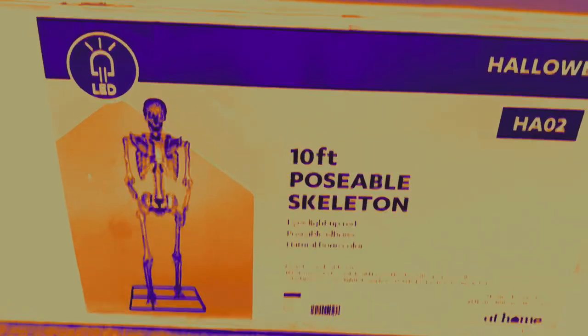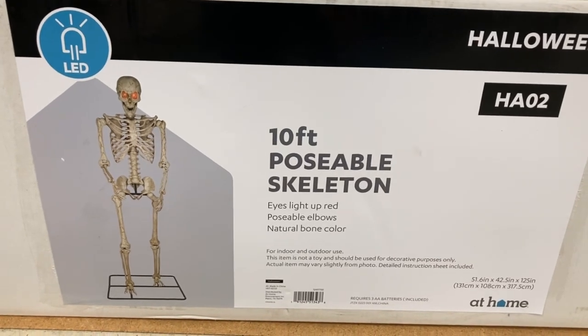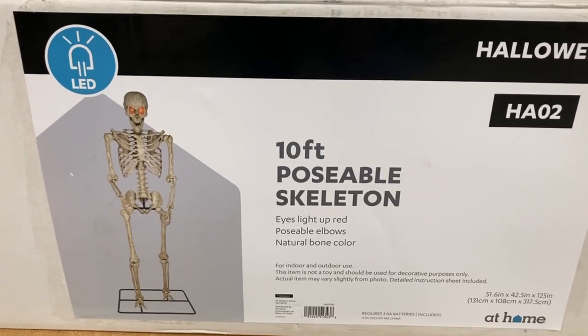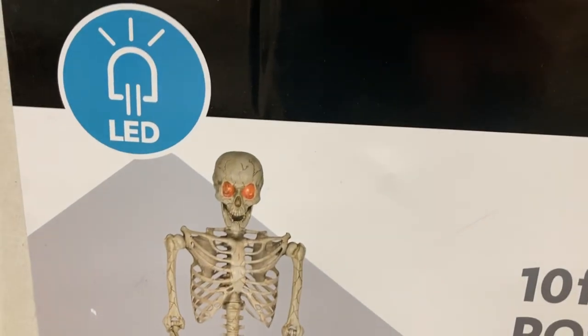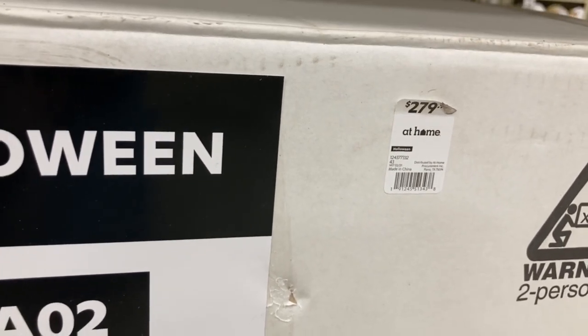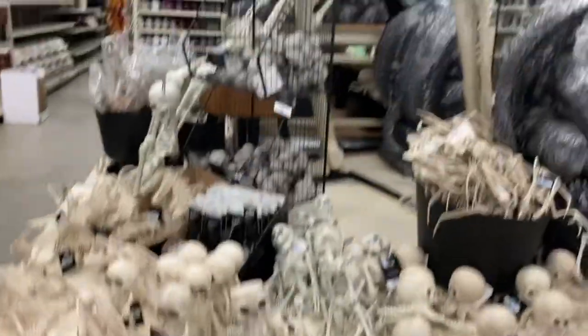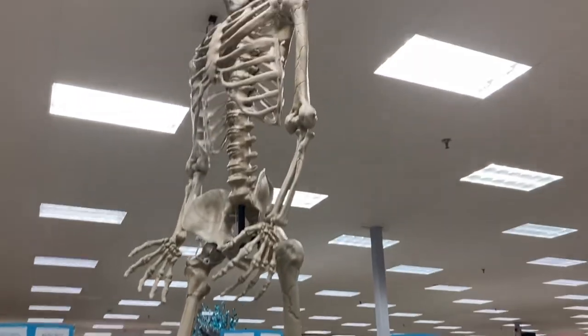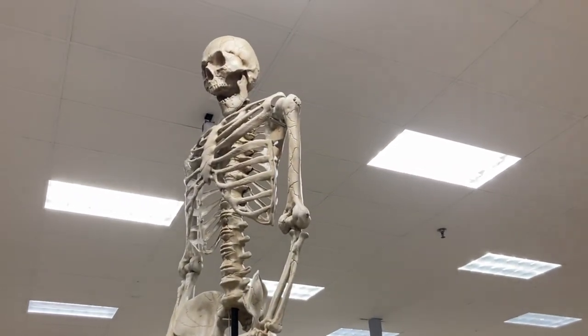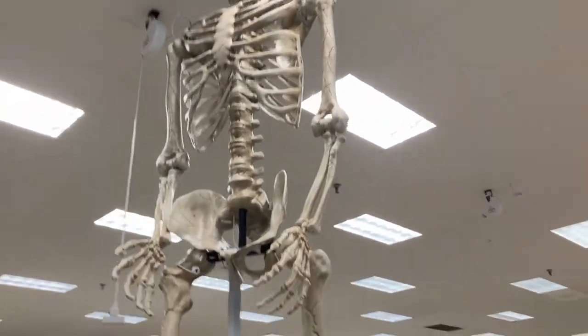Okay, so I said at the start of the video, I assumed he was about 20 feet in height, but turns out he's 10 feet tall, and he does have LED lights that light up his eyes, and he is $279, so close to $300 for a 10-foot posable skeleton. But once you take him out of the box, that's the disaster piece you get. See what I did there? Instead of masterpiece, disaster piece.